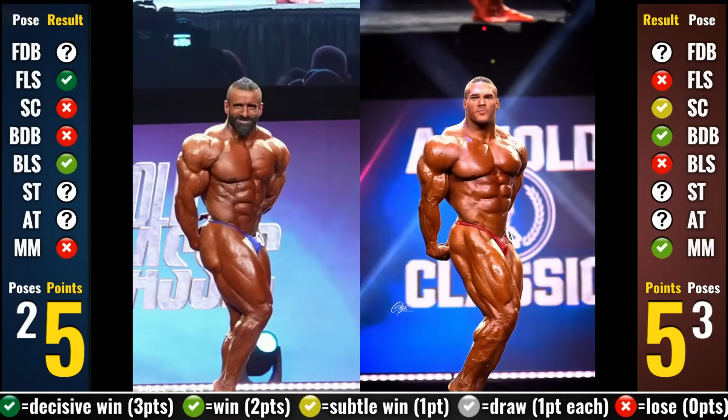Next is the side triceps. On paper this pose should be an easy win for Nick, right? But side by side with Hadi, the Persian wolf looks so good too. Hadi has the better structure because Nick tends to be upper body heavy. It's noticeable even in this pose, but man, the mutant does such a great job here. Great display, great midsection, great conditioning. Yeah, it hasn't been mentioned, but it's a no-brainer.